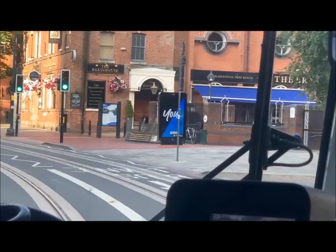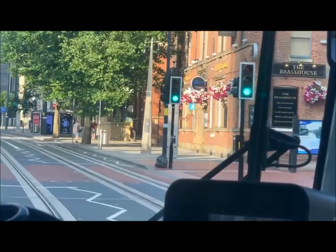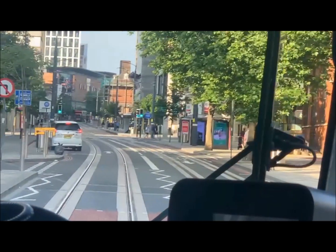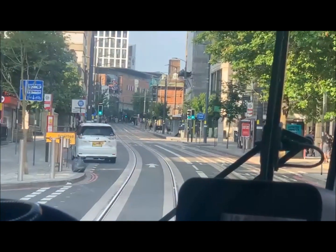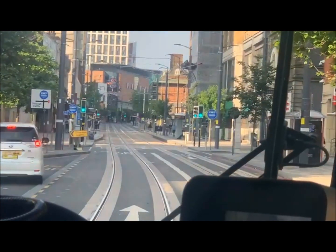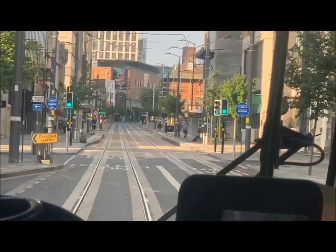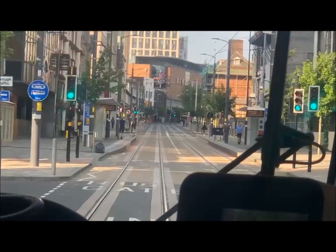Good morning. You wanted to get on the first one, did you? I'm in the middle. Yeah, brilliant. Good morning, everybody. You all wanted to be on the first one, did you? Yes. Good morning, Mr. Mayor. How are you? Everybody's at the front filming away. Yeah. Poor driver. No pressure there.